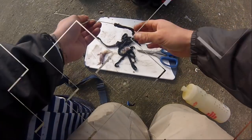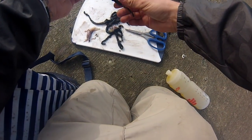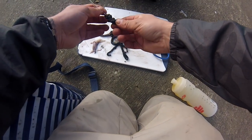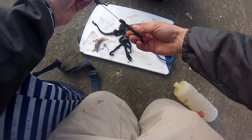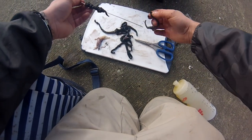So I am trying to get a little bit ahead of the game today, whilst there's not a lot happening, keeping my eye on the rod. I'm just going to load up the needle, ready for when I bring these in. I'm going to bring that Sonic in a minute to see if there's anything actually on it.